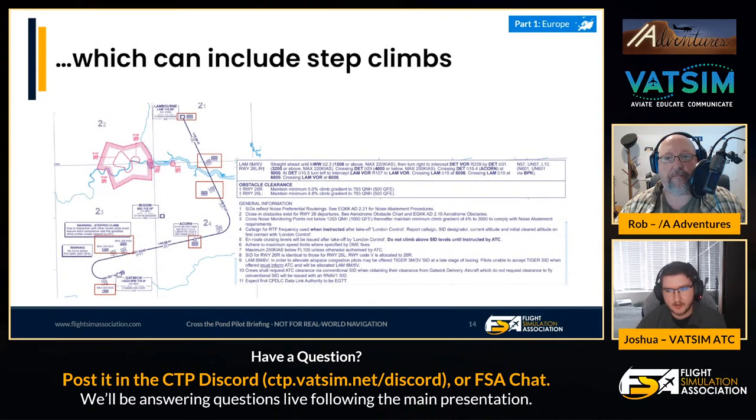Now, we are also quite funny with having step climbs in departures as well, especially around the London area. Take the Lambourne 6M departure, for example. You can see here you initially have to be above 1,500, then above 3,200 but below 4,000, then at 5,000, at 6,000. You can tell those by just looking at the lines above each one. If you need to be at a level, you'll see a line above and below it in the charts.